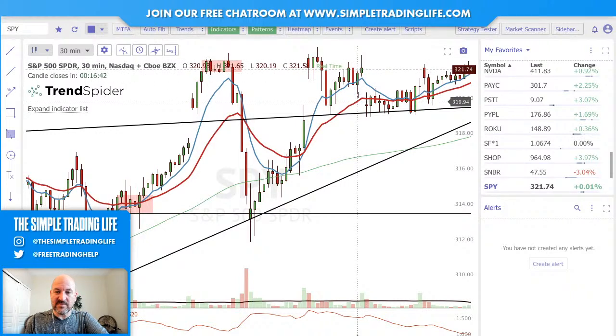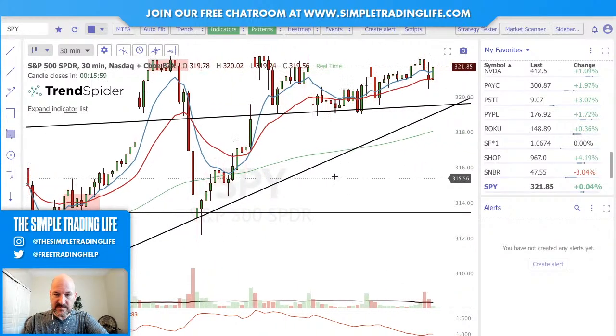Now this probably would have stopped most people out, including myself. When you see this big of a wick coming down below the 8, I'm just telling you right now, I probably would have been looking to exit right there with a stop, which would have been a losing trade. If you held, you would have won. But that one would have stopped me out too. It just depends on how aggressive you are with moving your stops. Our entry was here, but I guarantee you that's going to stop most people out. So you're not going to get every single one of them.